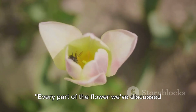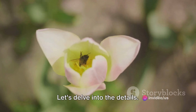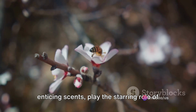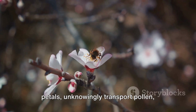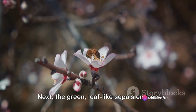Every part of the flower we've discussed has a specific function. Let's delve into the details. The petals, with their vibrant colors and enticing scents, play the starring role of attracting pollinators. These winged visitors, drawn to the petals, unknowingly transport pollen, aiding in the flower's reproduction.